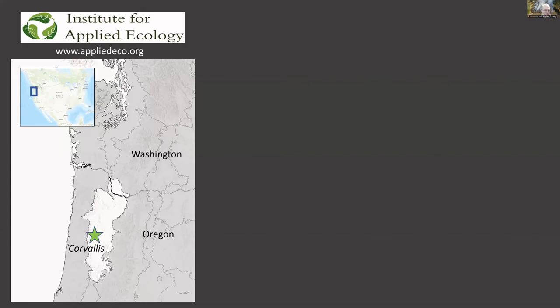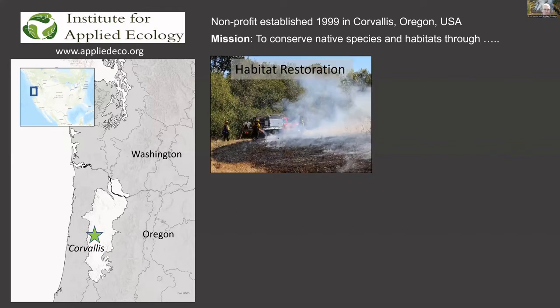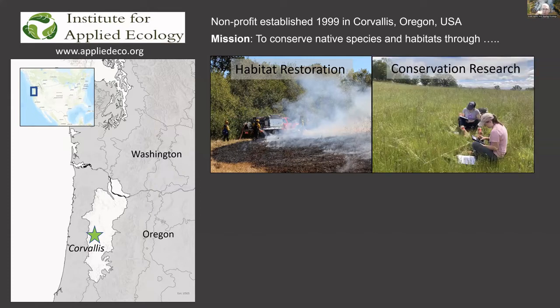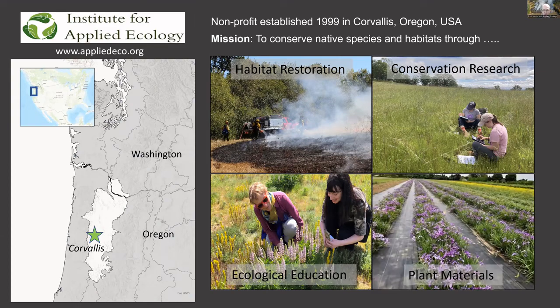So just a real quick plug about our organization, Institute for Applied Ecology. We're a nonprofit based in Corvallis, Oregon, in the United States, which you can see there. Our mission is to conserve native species and habitats. The way we do that is through active habitat restoration, which includes activities from planting to prescribed fire, herbicide application, and management of critical habitats. We have a conservation research program where we monitor the status of threatened and endangered species, mostly plants. And then we also conduct research in the efficacy of restoration practices, and run an ecological education program. Then we also have a very active farm that provides plant materials for a lot of our work.